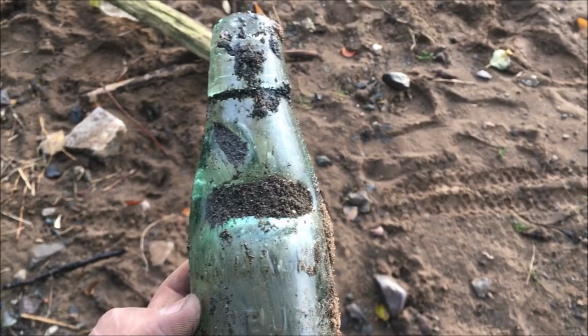I found a lovely little bottle, and of course, that is a cod bottle. John Mackay cod, Glasgow. I'll get that cleaned up and show you it later on in the roundup.